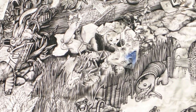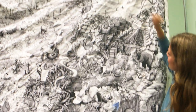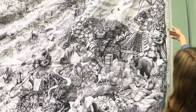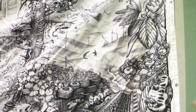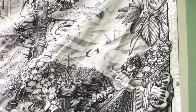And then of course we have the worms and the maggots here that are preparing the soil and working the soil, making it rich. We have flies that are collecting rainwater, that are saving seeds, all things that have been done before as well that are still very important to do.